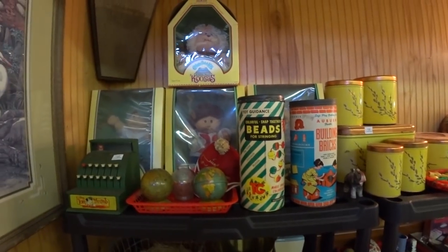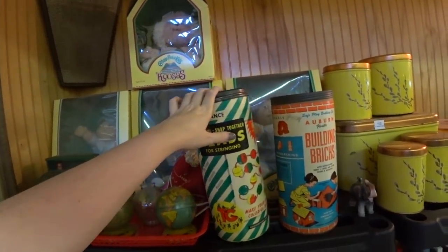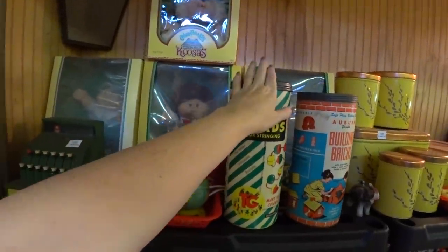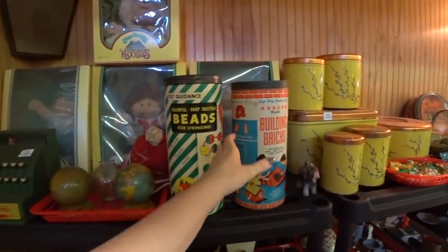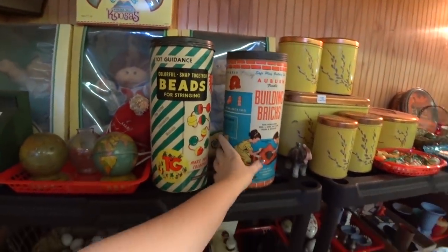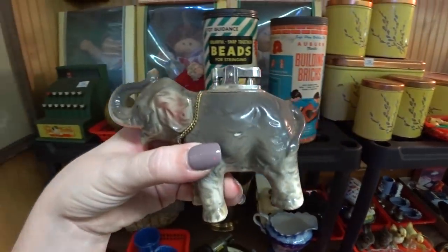Interested at all? I have one of these at the house right now, not in the packaging. I don't really know much about it. It's not hard to find out. Yeah. Oh my gosh, this is a lighter. Look at this, elephant.